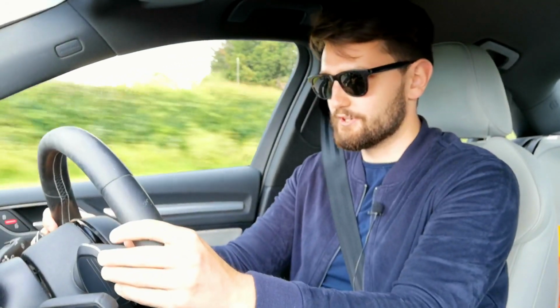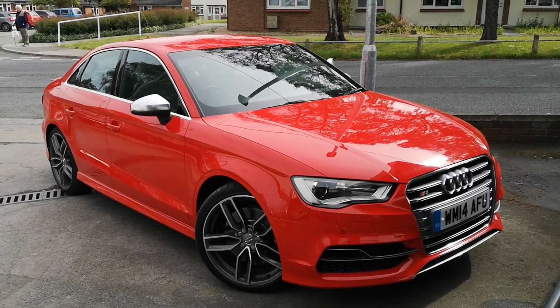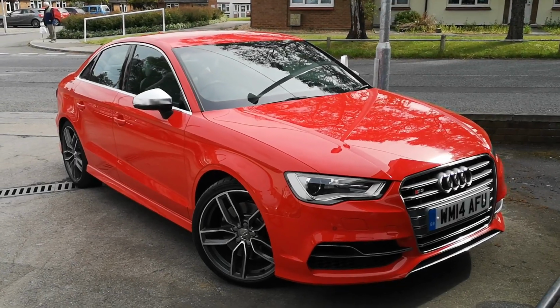And welcome back to a car which I've been waiting to drive for a long time, mainly because I've got something to compare it against, and that is the BMW M235i. So this is a 2014 Audi S3 Saloon. So basically it's the elongated version of an Audi S3 Sportback.